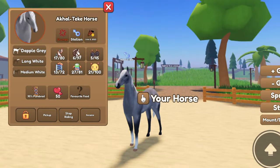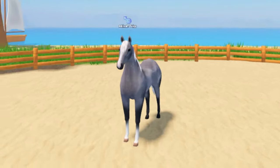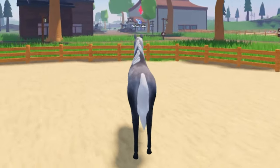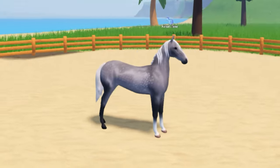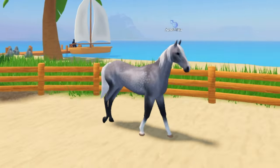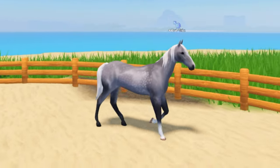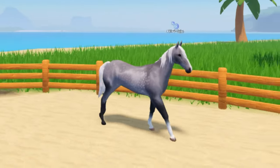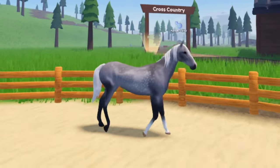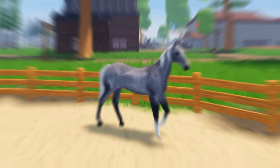This next coat is the dapple gray, and it looks like this on the AKHAL-TEKEs. I think that it is so beautiful looking. I personally really like the dapple gray. I like how the two front hooves also have some white on them, and then I like, of course, the pretty dappling, and then the range of colors from dark gray to a lighter gray and all of the shading. I just think that any dapple color in Wild Horse Islands just looks especially pretty.